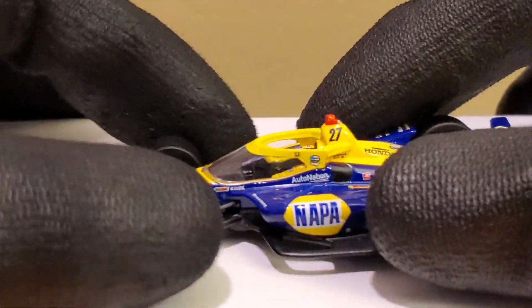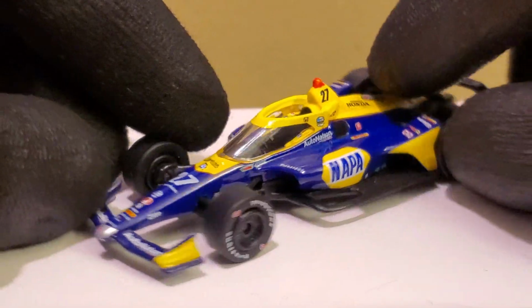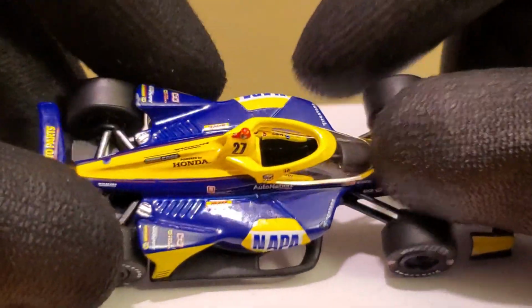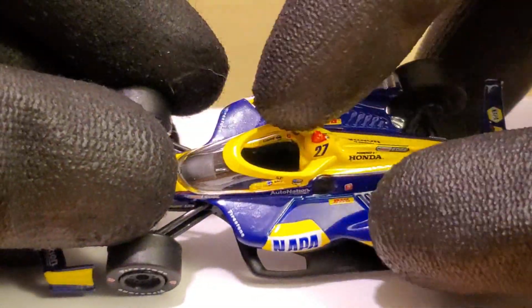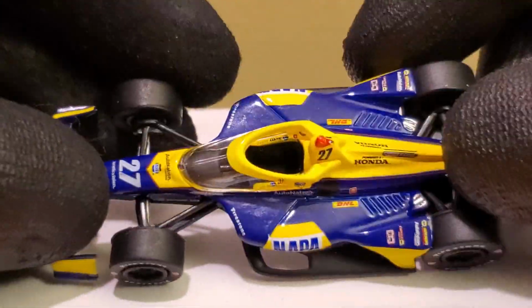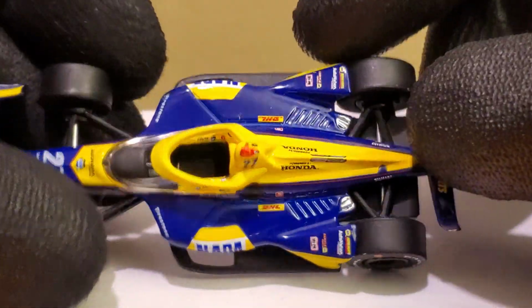My God, guys. It's just amazing how good a career this guy has had up until 2020. This has been a year that I think Rossi fans do not want to remember. But let me tell you what, man, this livery looks really cool, especially with the aeroscreen, guys. The additional yellow on the aeroscreen looks really cool with the red cockpit camera as well.